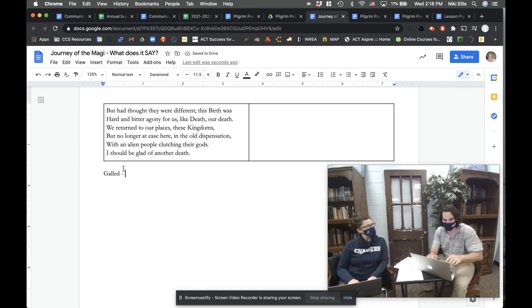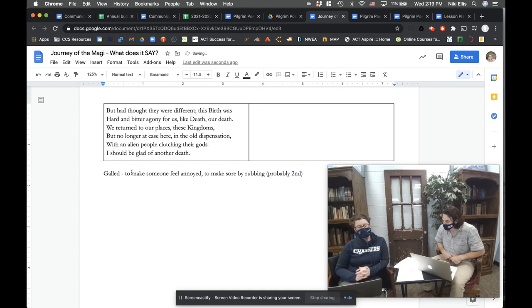So galled. What in the world does galled mean? It is an English word meaning to make someone feel annoyed, or to make sore by rubbing, which would make sense because the next word says sore-footed. Okay. So the camels were sore and annoyed. Probably the second, we would say. Interesting to kind of hold on to that first meaning too.